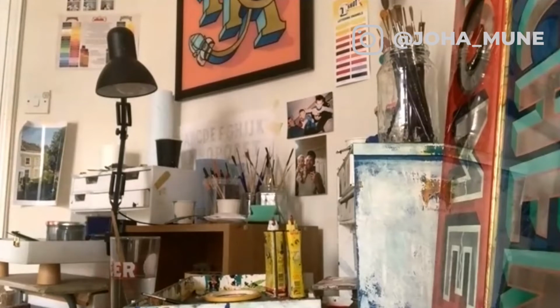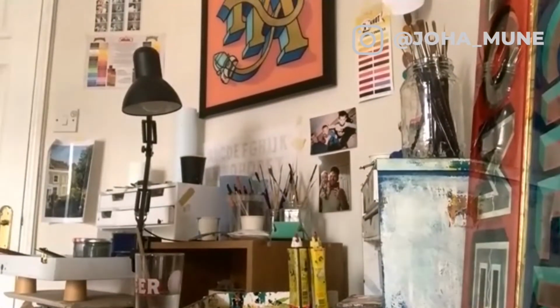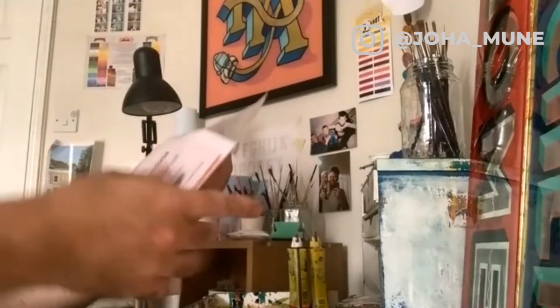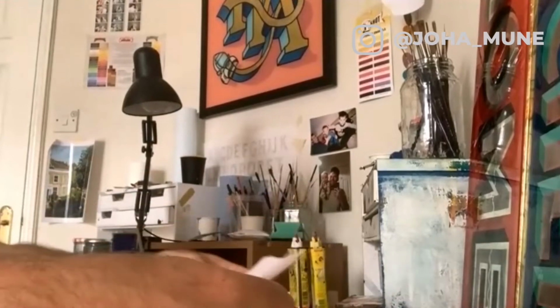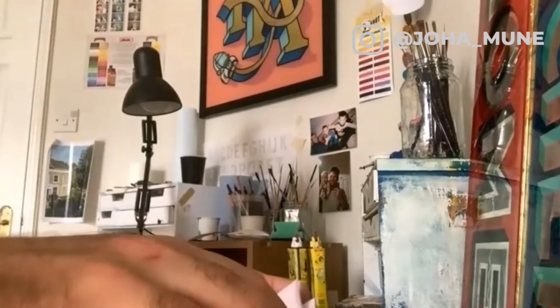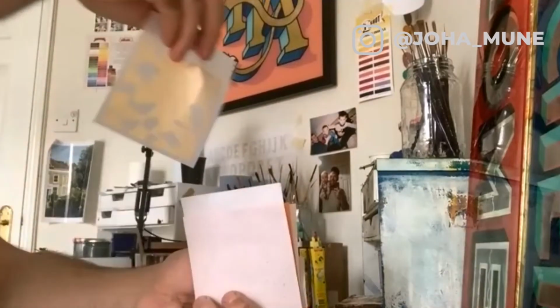So, main gilding tools. I've got some gold, of course. Gold comes loose or on a little transfer sheet, so it comes like this sometimes. That's been used, but that's on the sheet. Or it comes loose, just a flappy little layer of gold, which is much harder to handle.